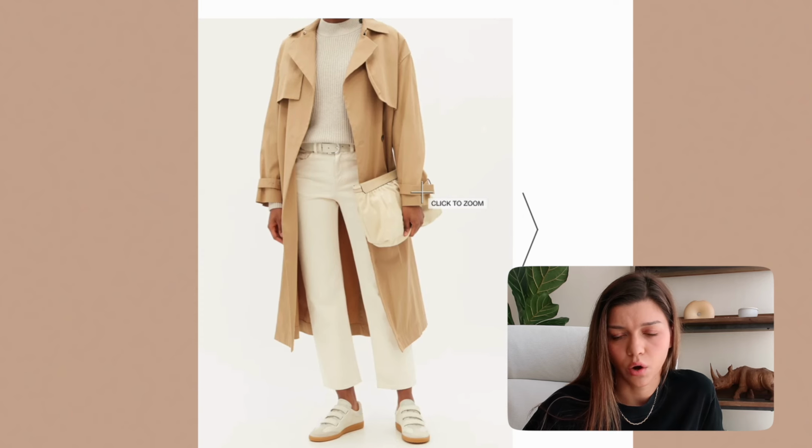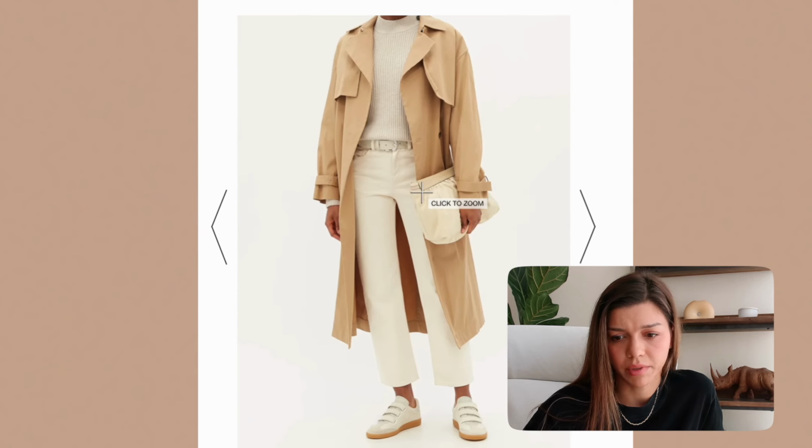For this material and this color, you should better go for the trench coat. For the bomber, you want something light and slightly shiny because it would look nice. So here's the idea: some neutral dressing, like the coat and some nice sneakers.